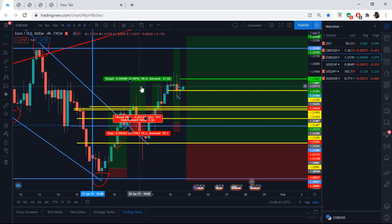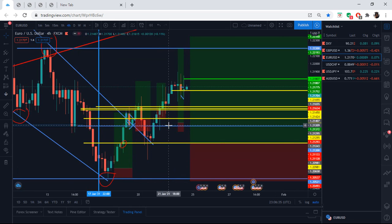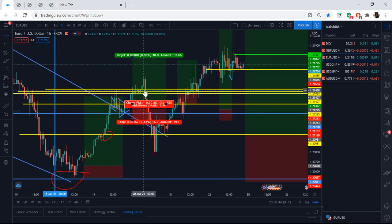And now here I said 1.21200 was touched, and I was able to enter for a buy trade. So now we're going to look for that. As you can see here, it did touch. And let's go to a lower time frame just to have a proper perspective.